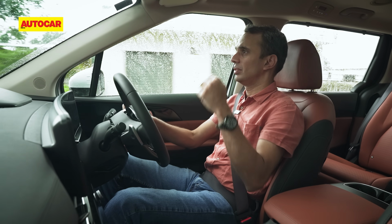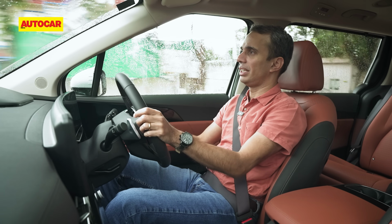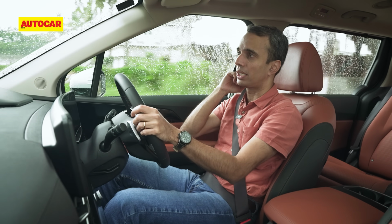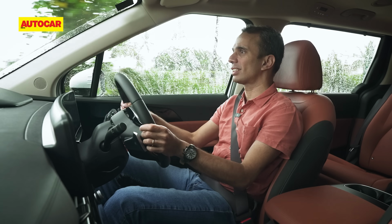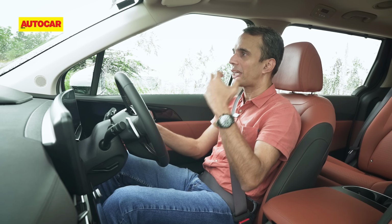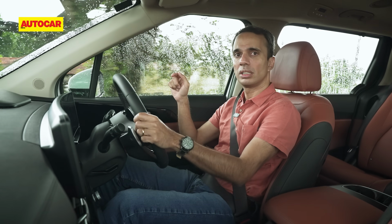Ride quality over broken surfaces and on slightly unpaved or badly paved village roads like the one we are on right now, well, it's good if you keep a low, steady pace and the bumps are small. The larger ones, though, you can feel them come through the cabin. Like that.